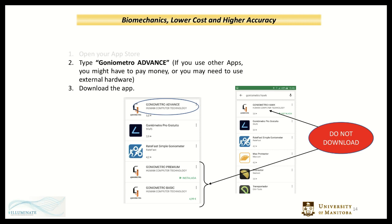What happened? It's possible that you try now to download the app, and you cannot find it. Why? Because there are 9,000 different phones in the world. Every phone doesn't have the same internal tools. And if your phone doesn't have, for example, a gyroscope, you cannot download this app. Okay? If your phone has the required equipment, you can download and you can begin to play with it.